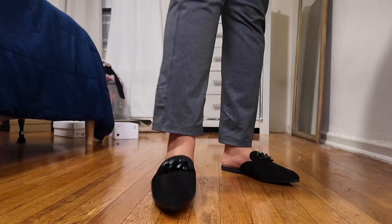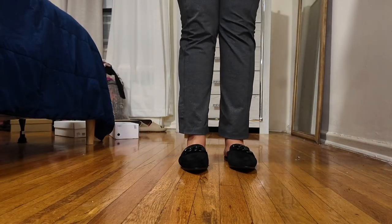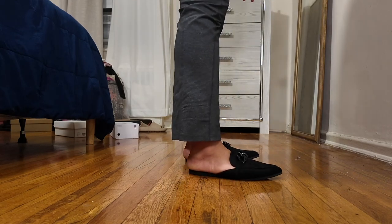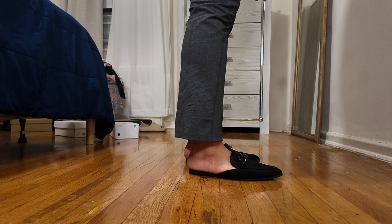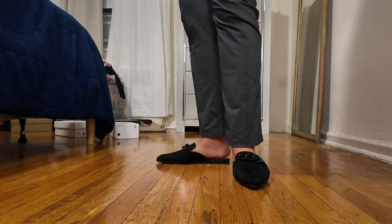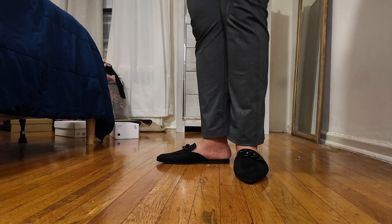I happened to see something in black that was very similar, not the same company. And I was like, you know, I don't have a pair of black mules. This would be cool, especially if I'm going to work and I don't feel like putting on any sandals. I just want to slip my feet in and go. I bought these, and I didn't wear them anywhere, but I walked around the house in them and I'm glad I got them.